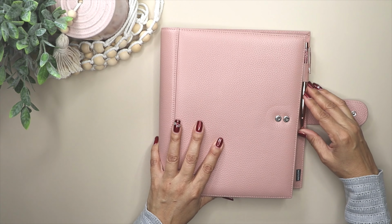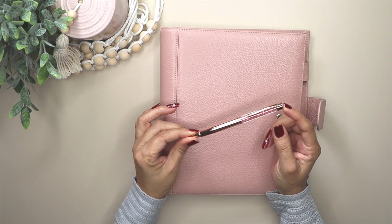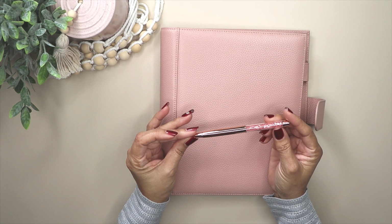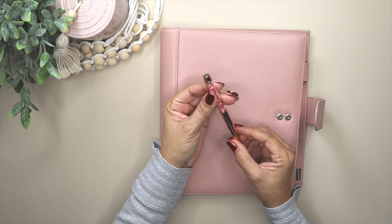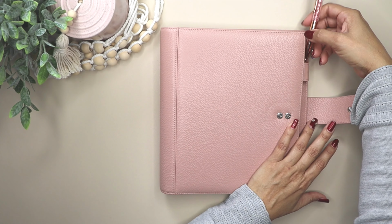I try to use one pen most of the time. Not always, but most of the time. One pen when I'm writing in my planner. So this one is from Planny Thing, and I love the color because this is like a rose gold color. So I keep that here.